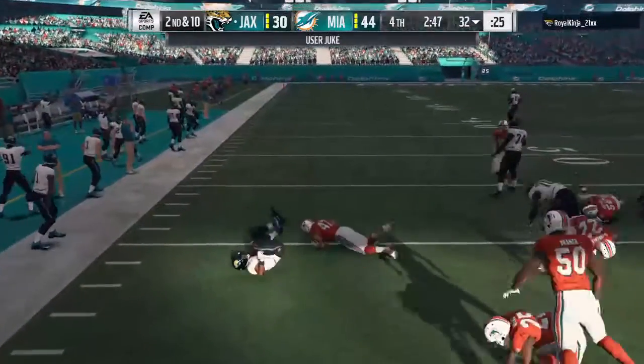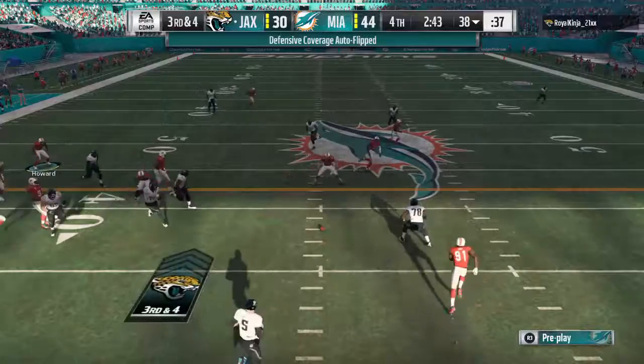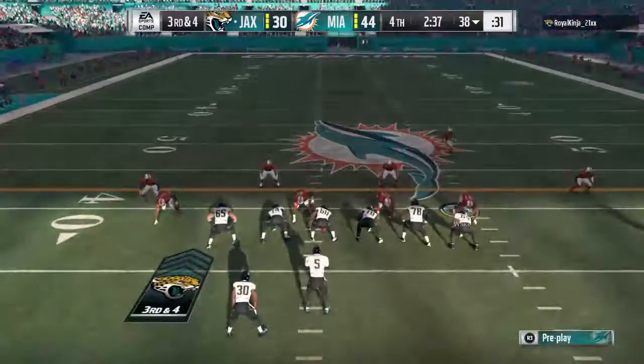Oh, it's a screen pass. That's complete. He'll take this up just shy of the 40. Excellent display of footwork on that run. You got the big lead defensively. Willing to give him that underneath stuff, right?